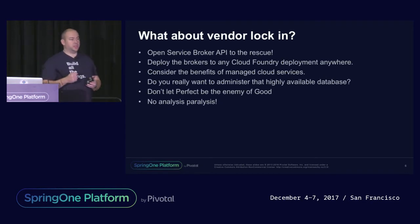So if you happen to be deploying Spring Boot apps on Cloud Foundry or find yourself with the need to deploy them to a Kubernetes-based environment, these service brokers will still work. This reduces the friction in deploying these applications in a variety of modes and reduces the risk of lock-in. There are also a lot of benefits to these managed cloud services. As a developer, you can quickly get access to a service and then write your Spring Boot app to use it. That's where the starters come into play.